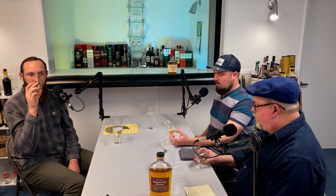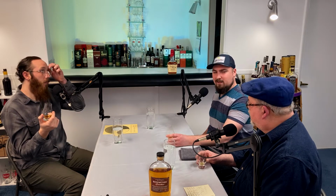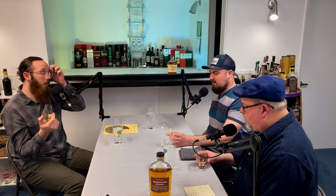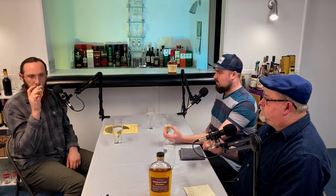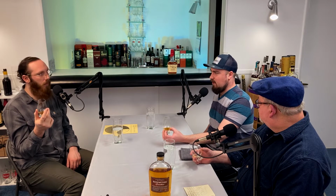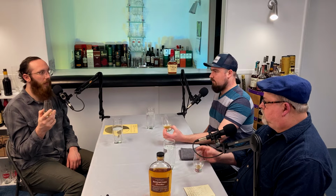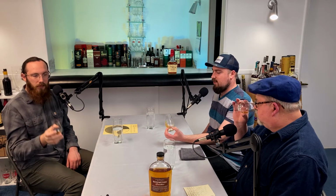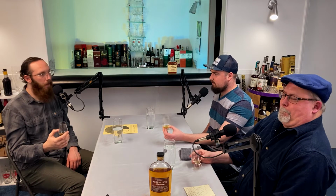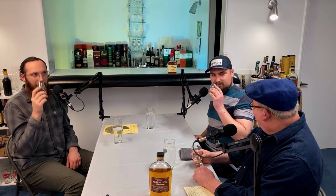It gets a little bit of that black pepper on the palate, the rye black pepper. But it doesn't quite add up to the nose, because the rye comes through there in that fun, fruity, floral way. And on the palate, it's kind of a shittier rye black pepper, which is weird. I don't know what's good about the taste on this one.